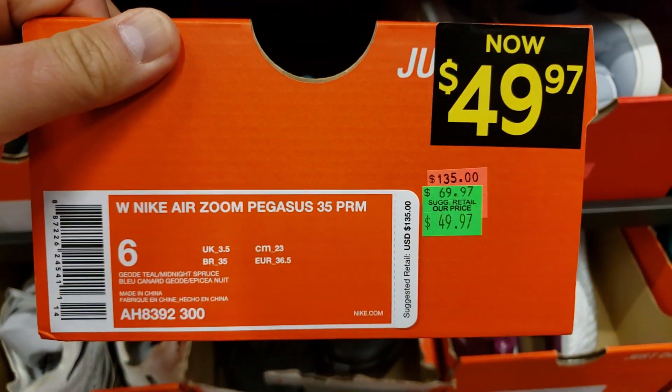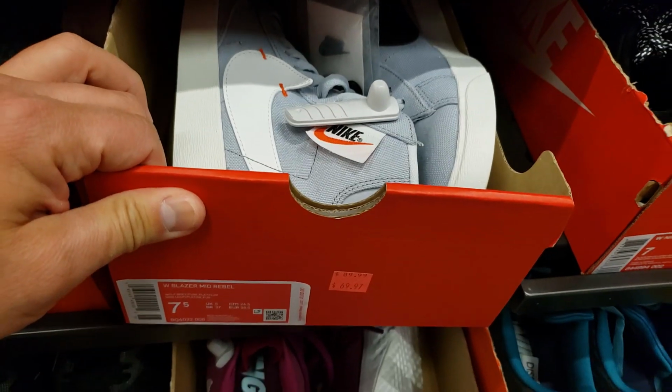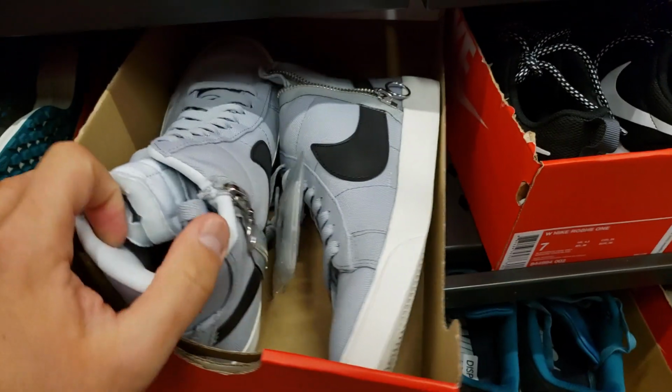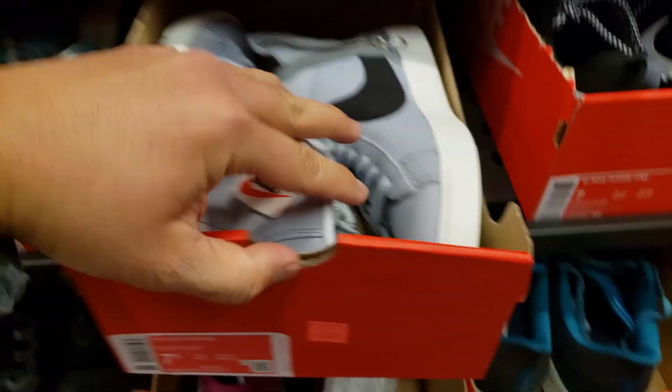Okay, we're in the women's section. Pegasus 35. 50 bucks. That's pretty good. Pretty good. 30% off on top of that. These trick me every time. They got that off-white vibe to it, and then when I look, they got the zipper. Dang it! Those are the Blazer Mid Rebels.